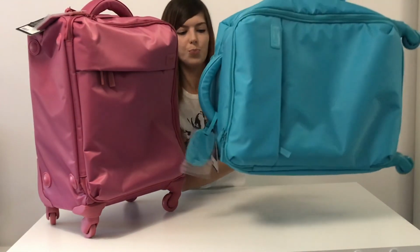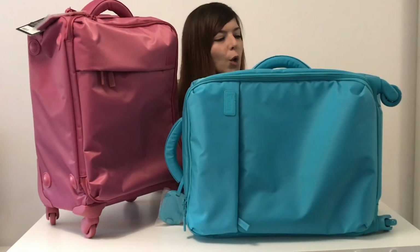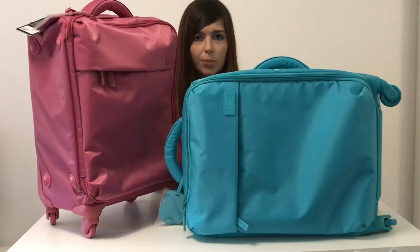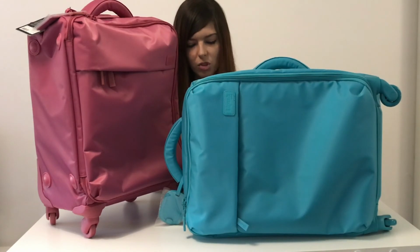So if I ever want to put it down like that, which to be honest I don't think I ever will, but if I want to do it, it's going to get completely ruined and nasty and dirty and probably just scratched, and it might even cut open.